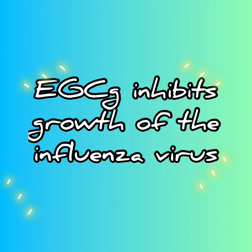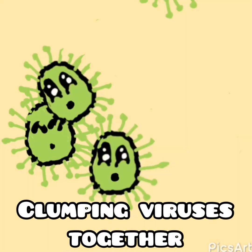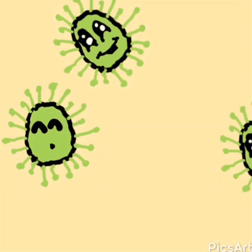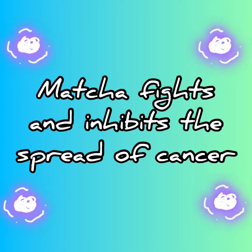EGCG also inhibits the growth of the influenza virus. It is shown to agglutinate the viruses, which is basically clumping them together. And when too much is clumped together, the virus will not be able to get absorbed into the host cell. Matcha also fights and inhibits the spread of cancer.